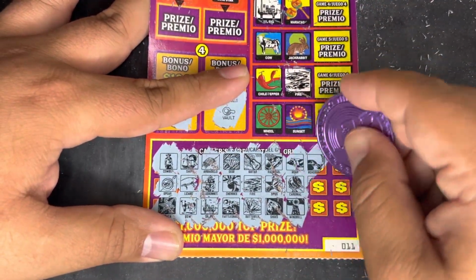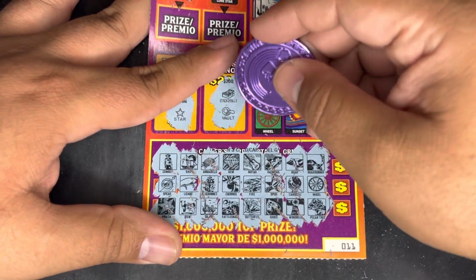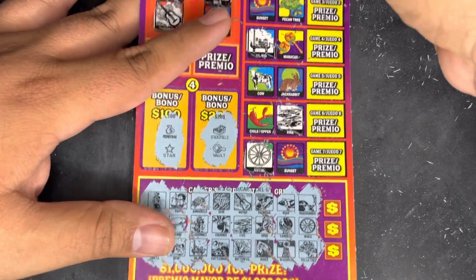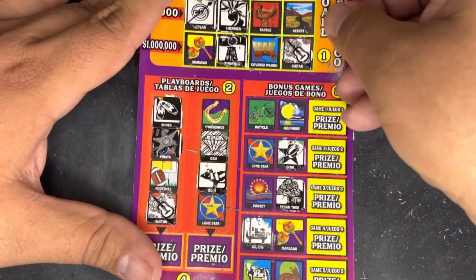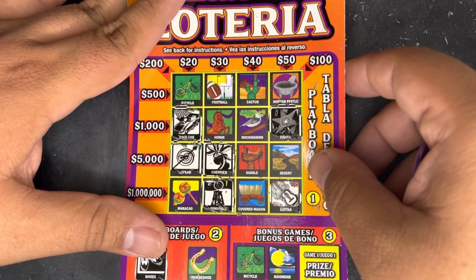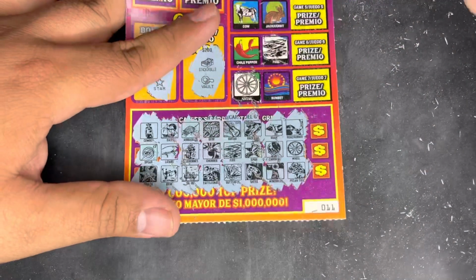Roadrunner, wheel, and pecan tree. Got a wheel. Roadrunner, here's a pecan tree. All right, guys.